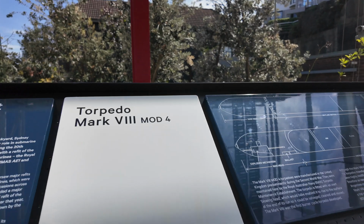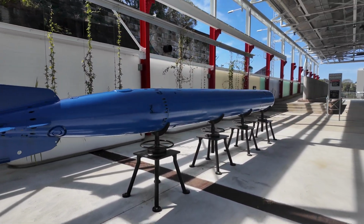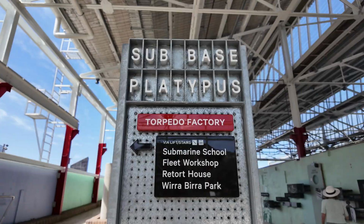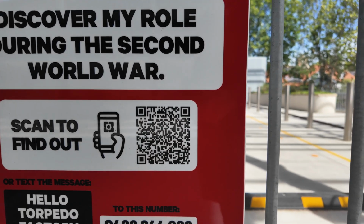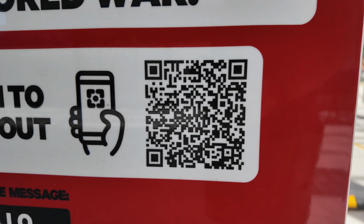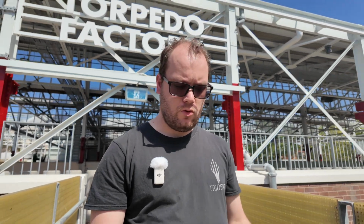Here we have a Torpedo Mark 8 Mod 4 on display. Give this QR code a scan to discover how this place was useful during World War II. Now, in case anyone was wondering, an Oberon class submarine, if you want to get a better idea of what they were, it wasn't built here, but the HMAS Onslow at the National Maritime Museum in Darling Harbour is exactly one of those.